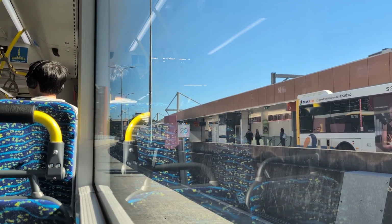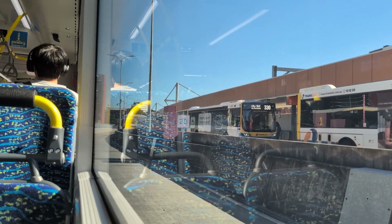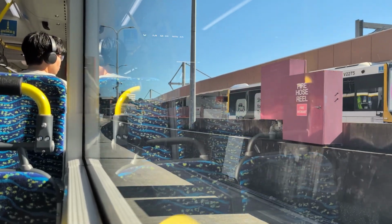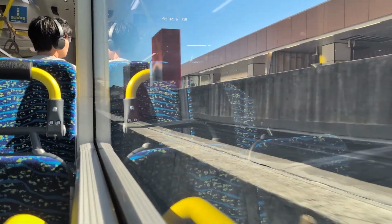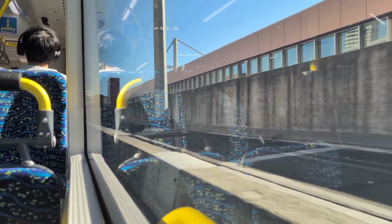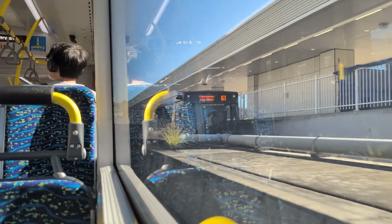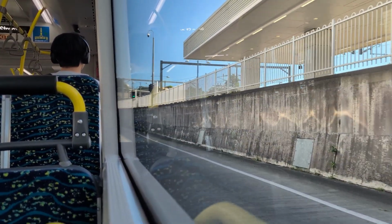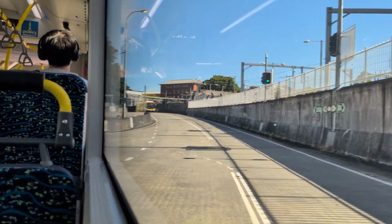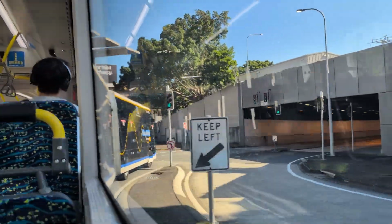I don't know where the M1 actually goes to turn around, because this is the terminus for it, even though it's just like 6-7 more minutes over to the hospital where the M2 goes to. So along the northern busway from here. Yep, curves down here and into another tunnel.